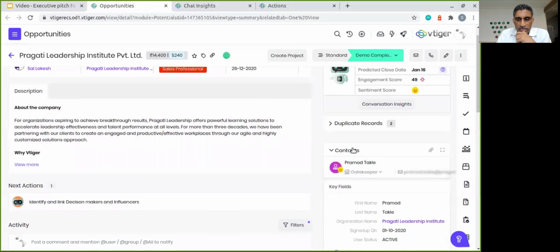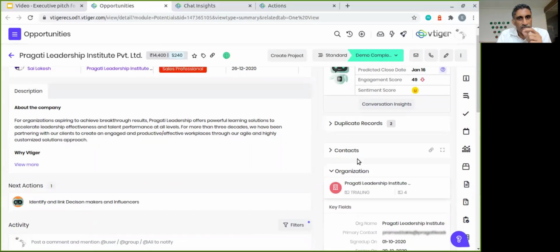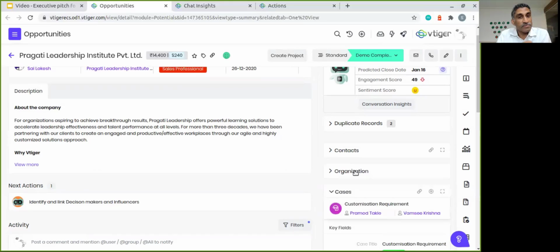And when it comes to related information, you'll find the related contact information, related organization information. This is probably something you might even find in the other CRM products. But what you will not find is the related cases right on the deal. Now, you don't need to integrate with some other system to get this data. In Vtiger, the Helpdesk is part of the product, so it gets linked to the same customer record.